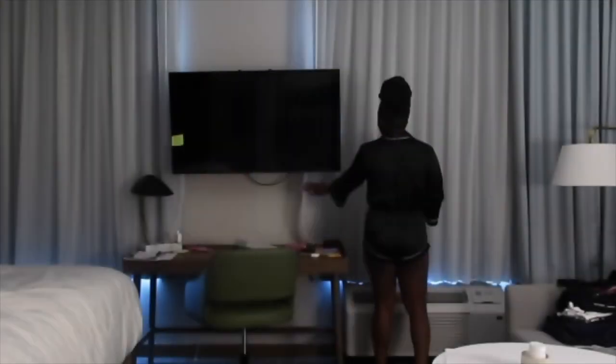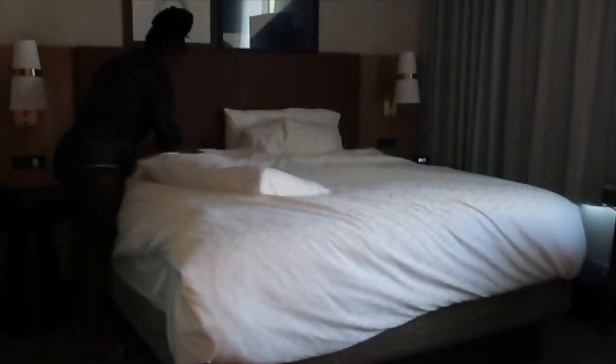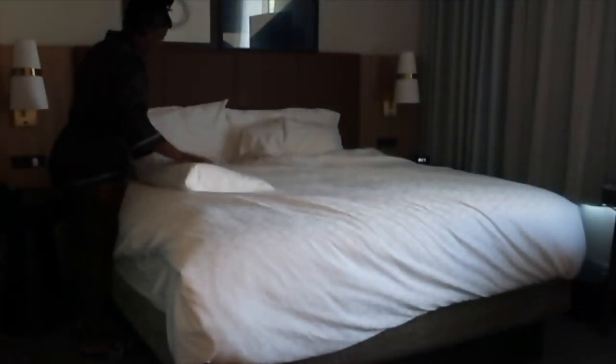And then once ready, I get up, change the temperature on the thermostat from 68 degrees to either 72 degrees or 74 degrees to warm up the room a bit, open the curtains to let in some natural light, and then make my bed.